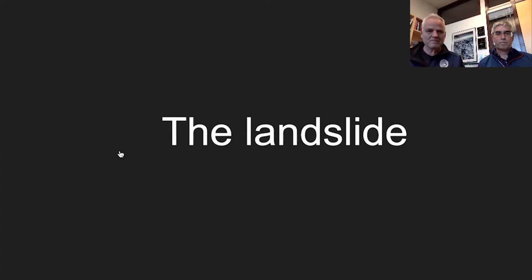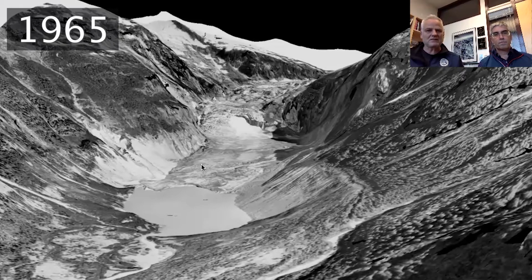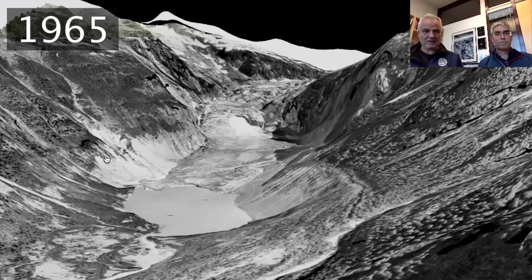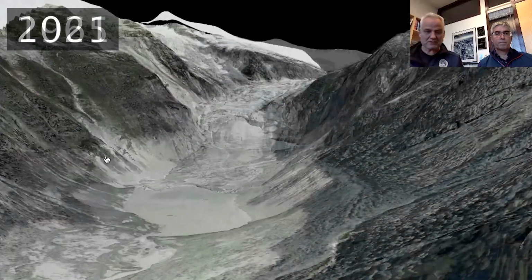up the valley. So this is Elliott Lake in 1965. And when we look at the next photo from 2021, we will see that the lake is much bigger and that the glacier is further back in the valley. And indeed, we see that here. So the lake has grown a lot.